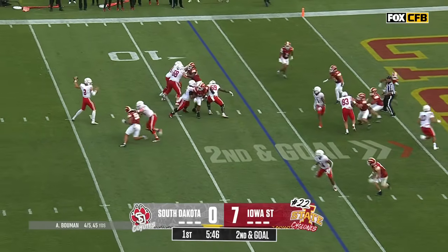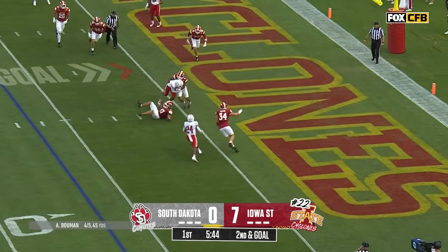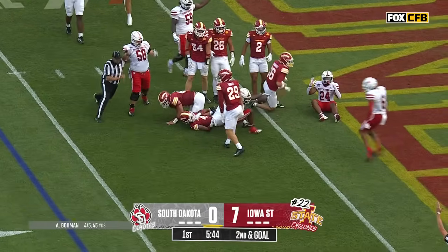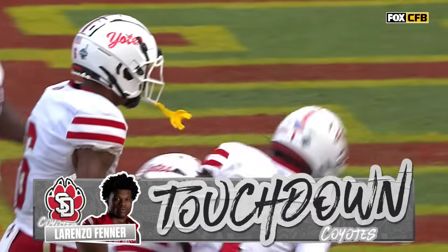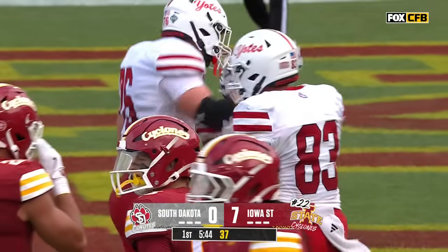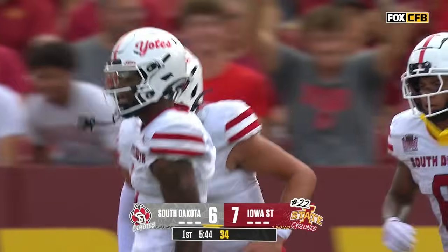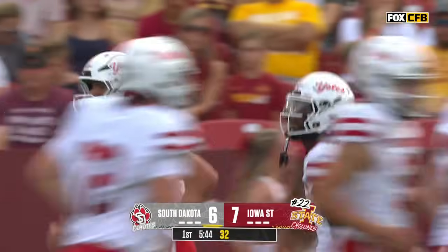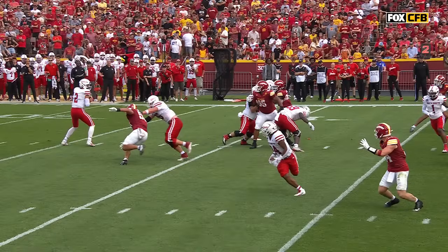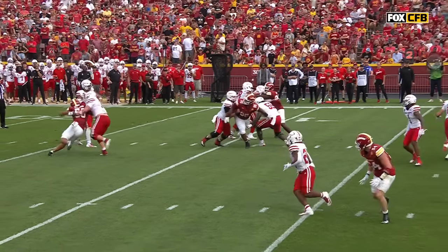Out of the shotgun. Bauman's pass is caught, and that's Lorenzo Finner, touchdown. Boy, at the point of attack, it looked like he had been stoned right at the white line going into the end zone and pushed back, but he apparently got the ball over it for the touchdown.